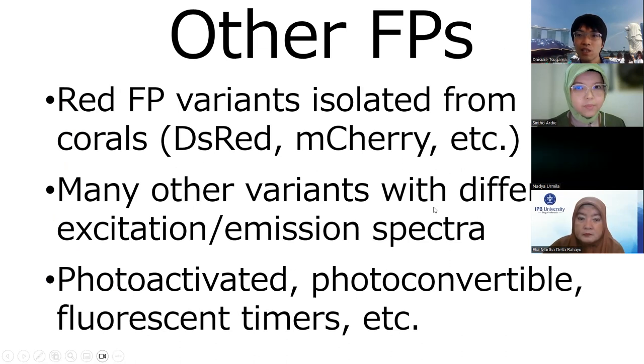The other FPs are also used, and red FP variants isolated from corals are also popular as reporter genes. The most popular one is probably DsRed, the red fluorescent protein. I don't remember the species name exactly, but Ds is a species name, and it's also a coral related species. And mCherry is a variant of DsRed.